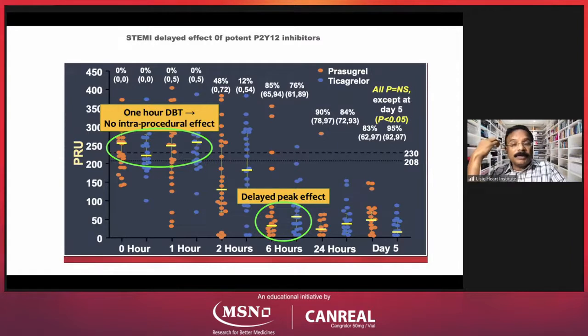Their inhibition of platelet activity comes quite soon, whereas clopidogrel, because of the two-step oxidation conversion, acts quite late, it's a delayed action. It may take 6 hours to 24 hours for the antiplatelet action of clopidogrel to come if we are giving only 300 milligrams. If you give a 600 milligram loading dose, it may come in 6 hours.